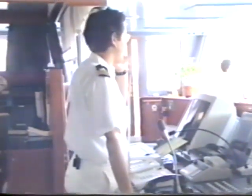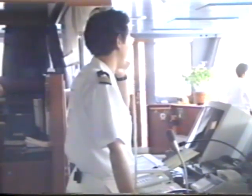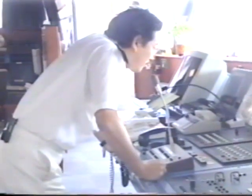Hello, bridge emergency. How can I assist you? Man overboard, port side. Okay, thank you very much. Benny, man overboard, port side. Throw the life ring and smoke signal right away. This is a navigation bridge. Man overboard, port side. Standby emergency team number 1.